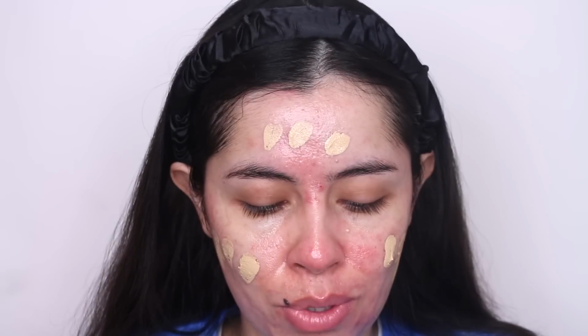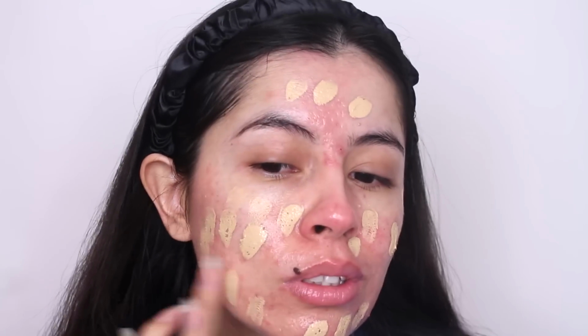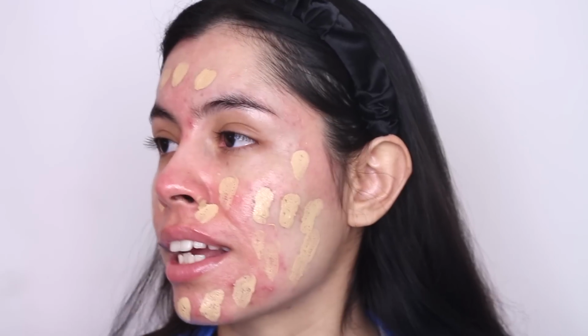This is usually the method that I like to use. You could go in with a beauty blender and just start going to town, but I'm gonna dot this everywhere. I was gonna bring it down my neck, but I don't like foundation on the neck. I really hate it. I really hate when your shirt gets foundation all over. I don't like that, you know?